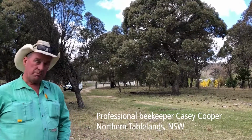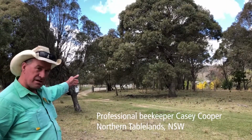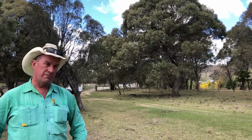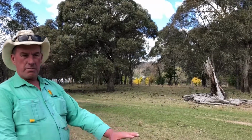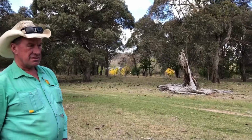Here we are looking for new bee sites, or exploring bee site areas. As we can see, good access, a good hard all-weather road from the main road, which is very important if it ever does rain again. Here we have a good open area, a nice area for sitting bees, numerous areas.